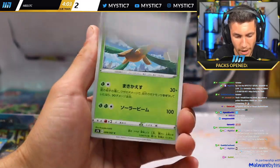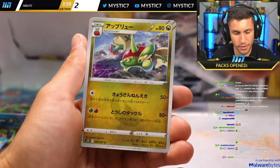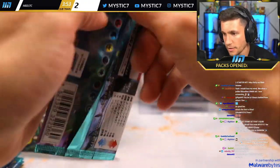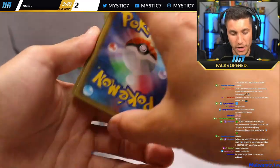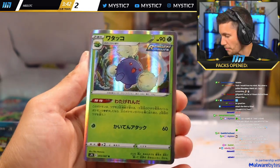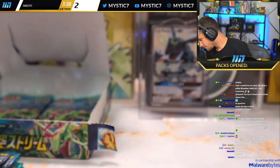Beware to start. Little warm up pack. Energy, Tropius, Toxel, and the Flapple. I actually love this card. The Flapple card's sick. Right, it's a Flapple, I think. Secret coming in. Oh, yeah? Gonna get 3 VMAX, calling it. Dude, are we saying a secret rare VMAX? Let's see. Bam! Jump Bluff holographic. Try to hit that on the base drop, you know, to bring that luck up a little bit.